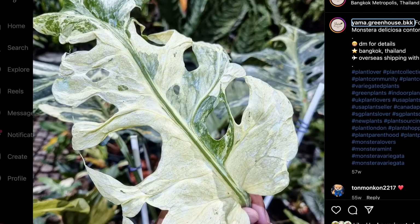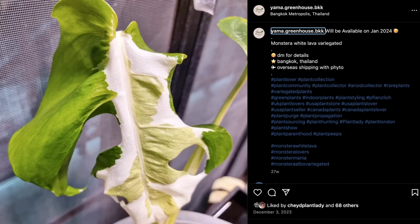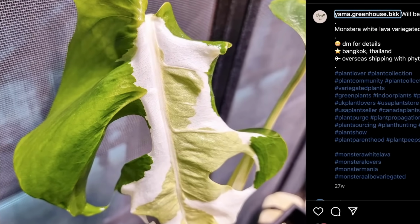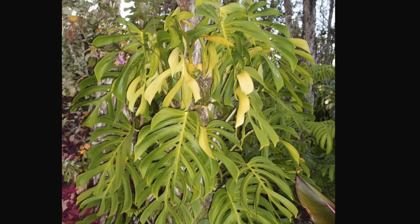Mutations are what intrigue us about rare plants. They're unique and unlike anything we've ever seen before. Like when a species develops with different shaped leaves, we call it a morphological mutation. That's how we got the Monstera Sierrana.